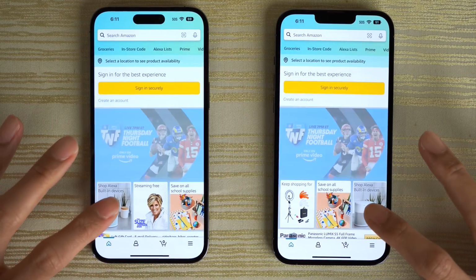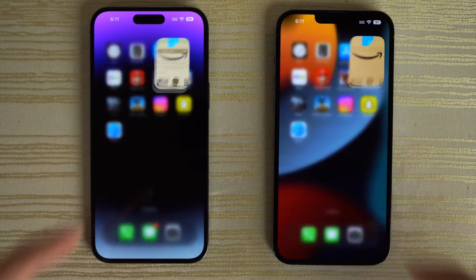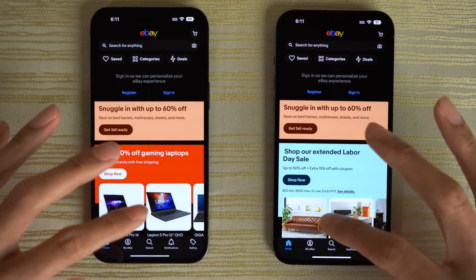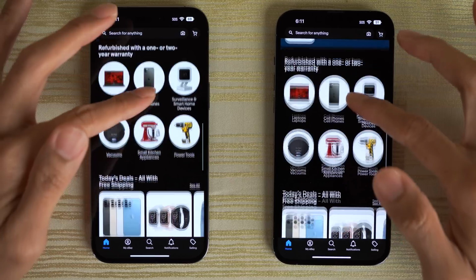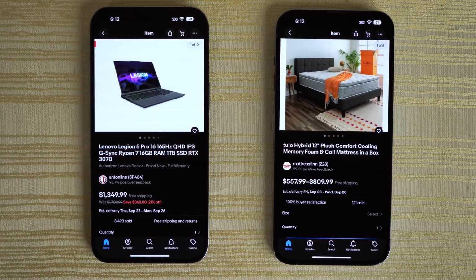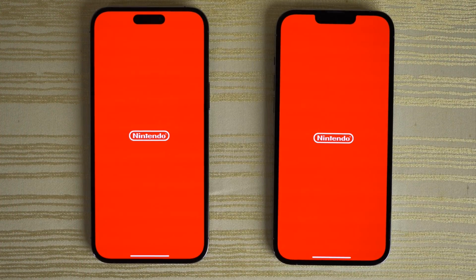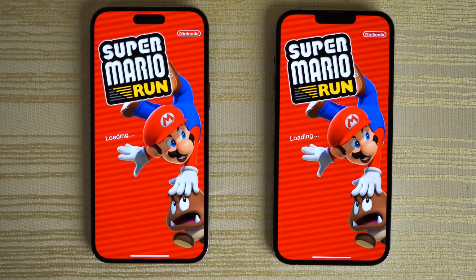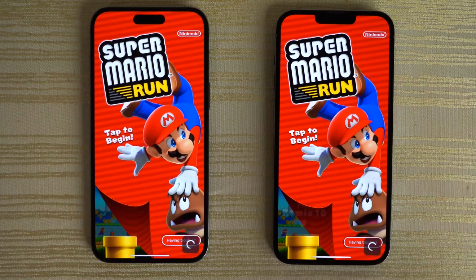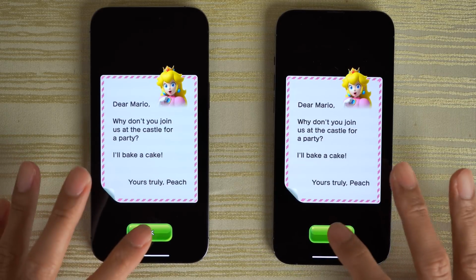Identical. Go ahead and click on this. A little bit faster on the left, not that big of a difference. eBay. Identical again. Slow down the video for me on YouTube and let me know of any differences. We'll click on that and leave it there. Mario Run. Loading on both phones. Tiny bit faster on the 14 Pro Max. Ooh! But I think the 13 was faster on that.